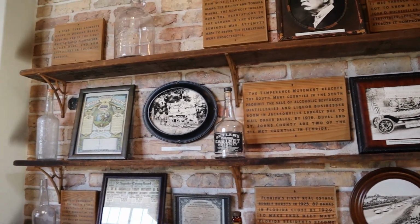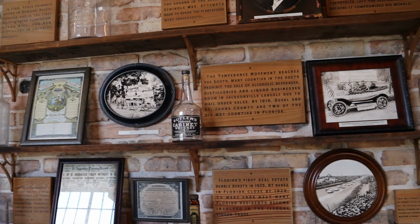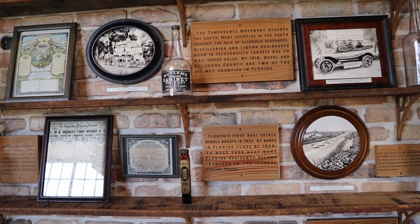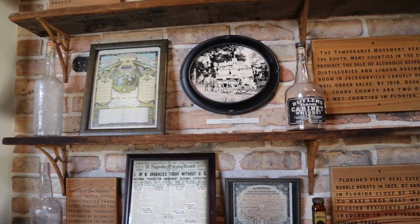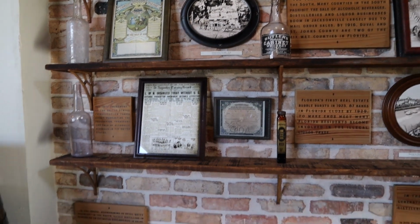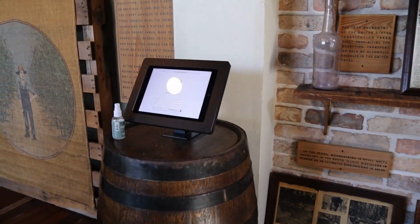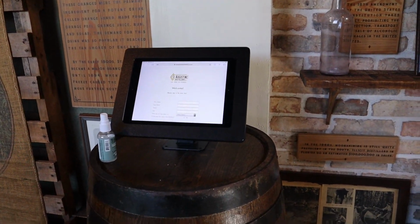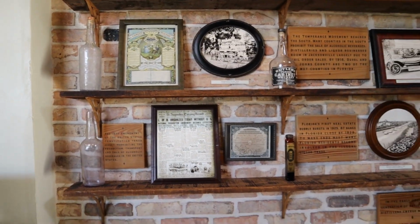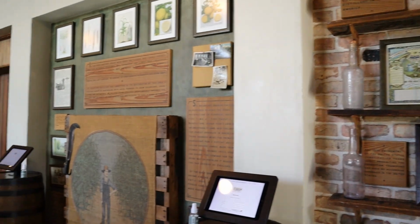This place also used to be an electric company for the area, and they actually had electricity before the White House, which is kind of a fun fact as well. So when you first come in, you'll be asked to sign in on these iPads, sanitize your hands, and then you'll be able to get a wristband and do some taste testing.